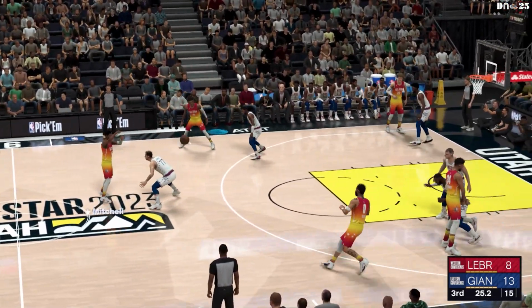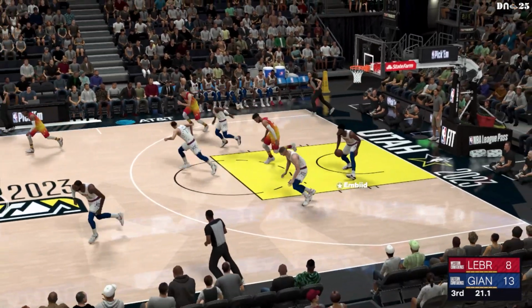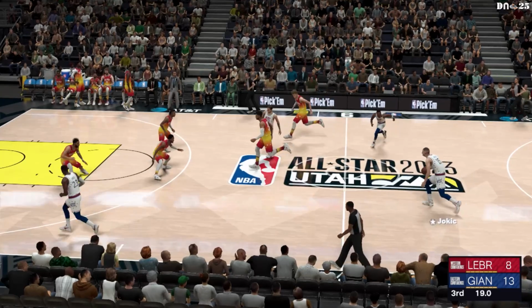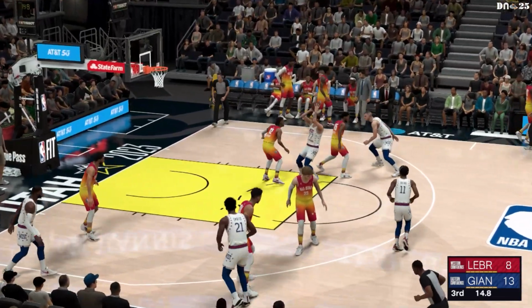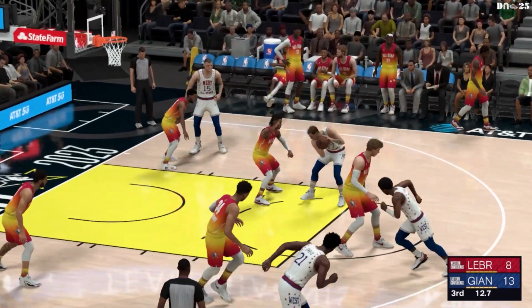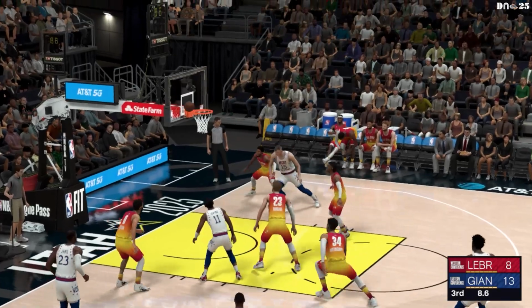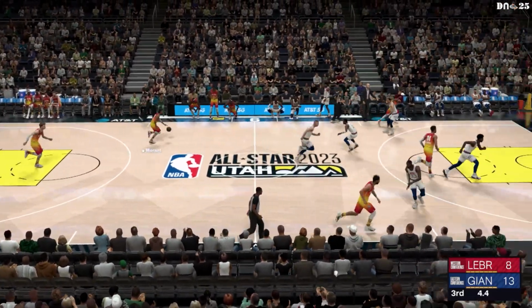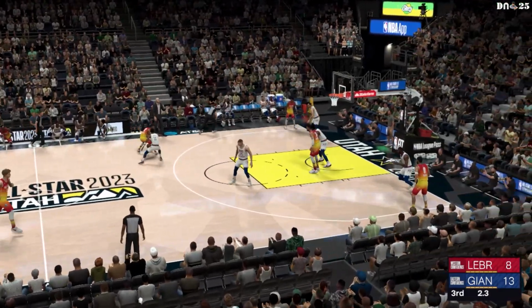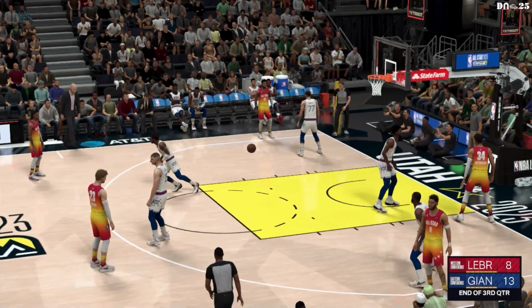Morant finds Mitchell. Front of the arc. The West grabs the miss. And this will be the last possession of the quarter if they're patient. Yeah, they've got to hold for the last shot here. Doncic passes to Irving. The turnaround jumper. Markkanen pulls it in. Boy, he knows he should have knocked that one down, especially with the defense not giving much of an effort. And he was able to put it up in time, but it doesn't fall.